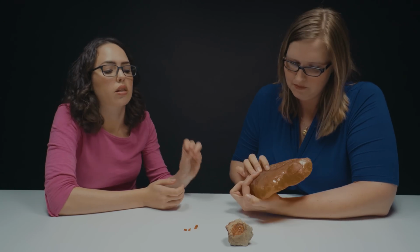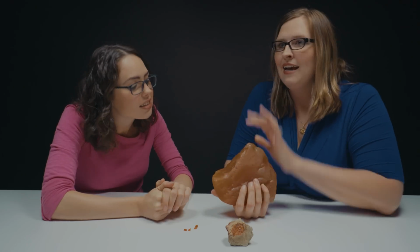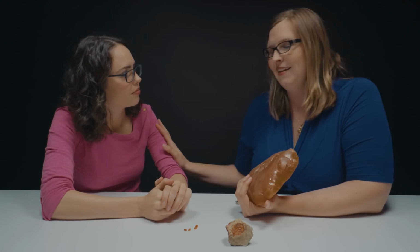How many pounds do you think that is? It's pretty hefty. Okay, so let's say that's 25 pounds right there is worth $250,000. Isn't it beautiful? It's gorgeous. And guys, it's not at all going to be stored at Natalie's house.